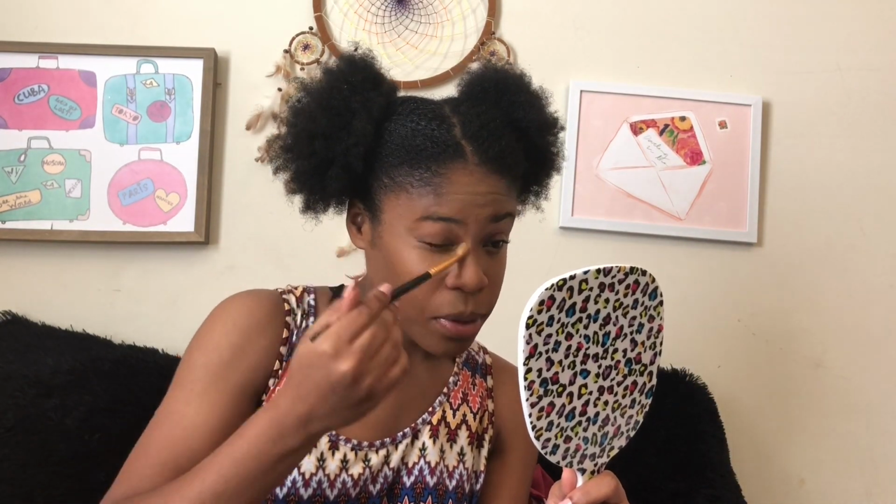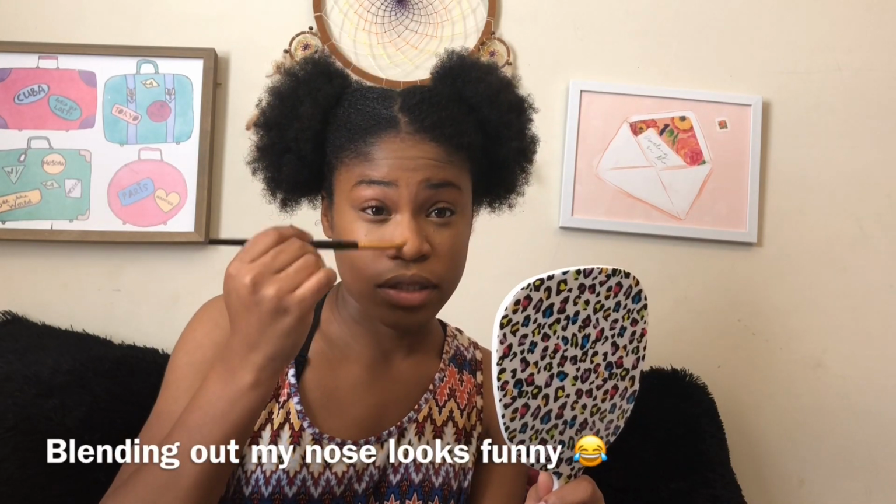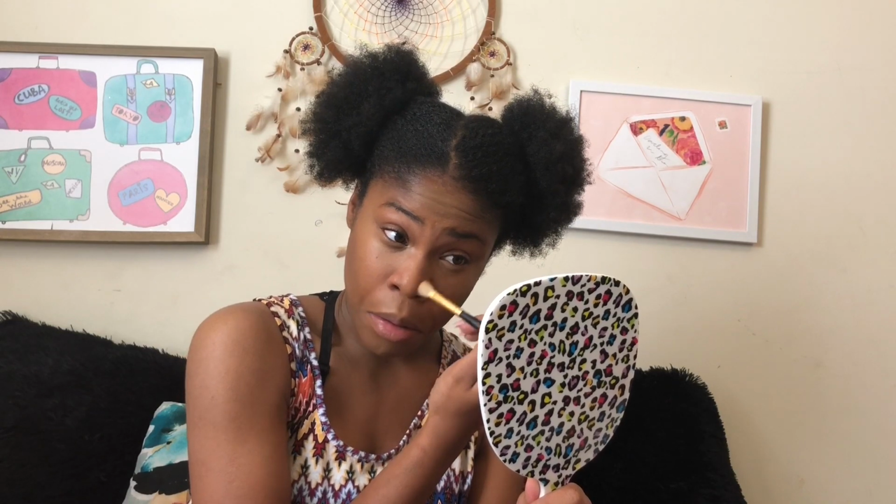Now what I do is I take a brush and then a bigger brush and just blend it out to the best of my abilities, because girl, I don't have a real technique for it, so I just brush it out. So now we're just going to powder the skin and bronze the skin.